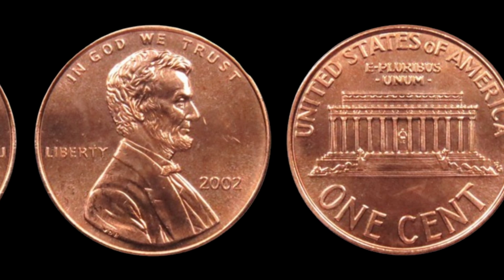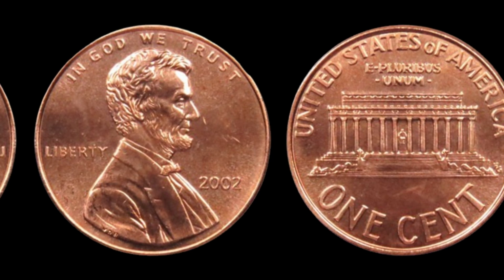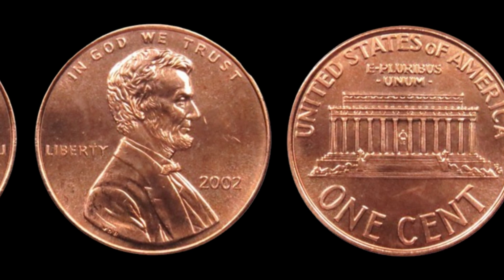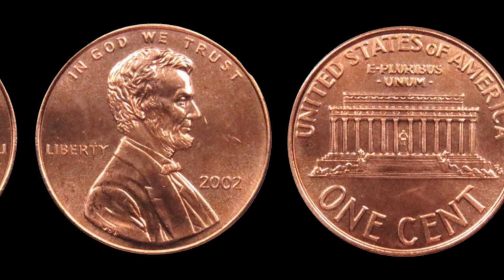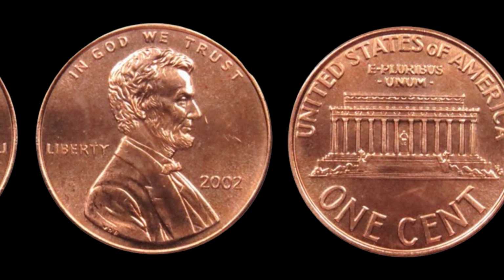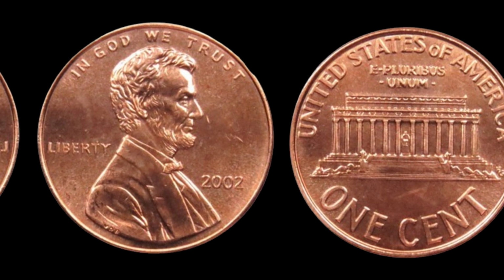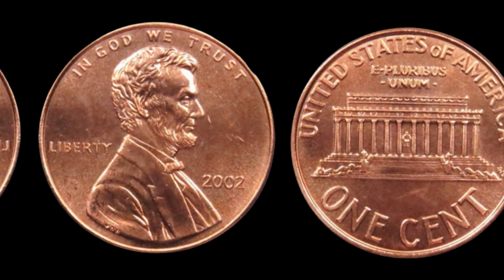Now, you might be wondering if you have one of these valuable pennies in your collection. Here's how you can check. First, inspect your 2002 penny closely. Is there any wear and tear? Is the coin still shiny, with a sharp strike? The fewer scratches and marks, the better.